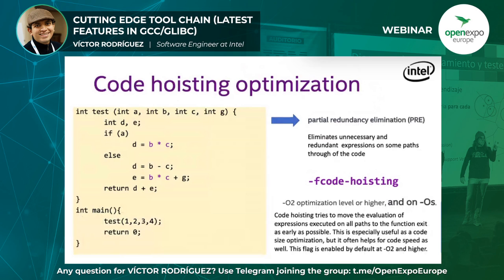Code hoisting optimization. This is very funny. It's one of the sweetest optimizations that you could have in some way. Why? Because it refers to partial redundancy elimination, PRE. It eliminates unnecessary redundant expressions on some paths through the code.